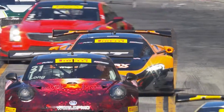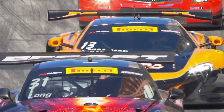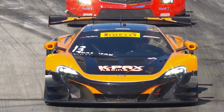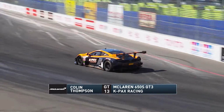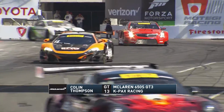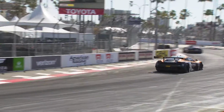I would say ecstatic, Rick. He has never qualified better than third. This is matching his best performance, but Colin Thompson is used to winning. He won 13 out of 18 possible GT Cup races last year, including this very event. So he knows the way to the podium, and now he's just trying to do it in one class higher.